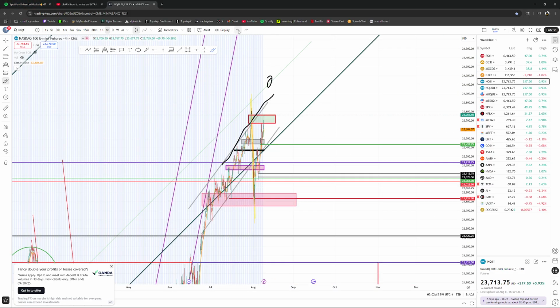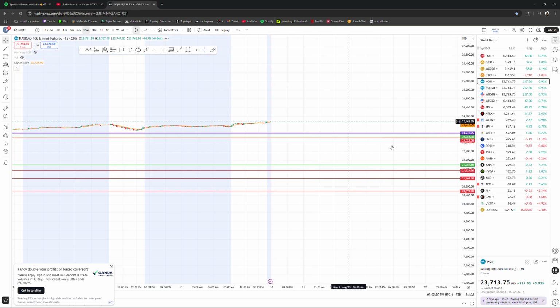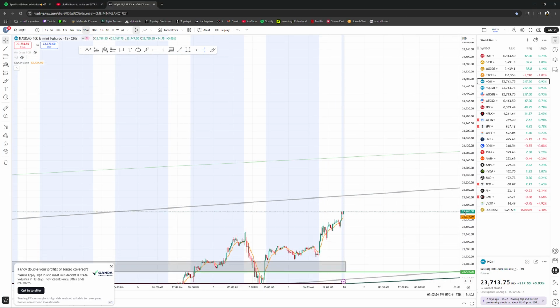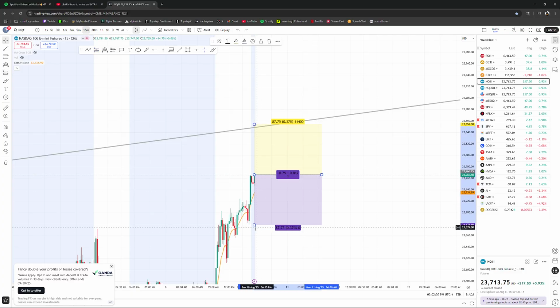For now, we can play these small levels, and we can target realistic levels where we can actually see price hit and pivot. We can have a nice little upside target right here, depending on where this gap up or this gap down happens on the market. We can easily target 23,850, and that is a nice little 100-point move, about a 90-point move on the Nasdaq.